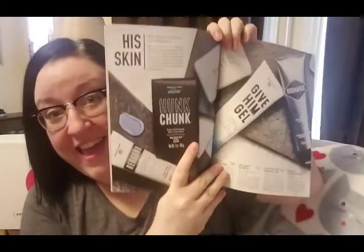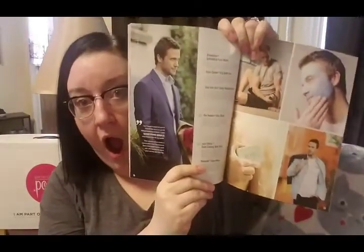Are you ready? His Skin. Oh my God, Rebound, Thermal Mud, Charcoal, and Blue-Green Algae. The Man Face Mask! Hunk Chunk, Give Him Gel. Lightweight Gel to Body Moisturizer for Men. Hunk Chunk, oh my God, Bromance, Exfoliating Face Wash. I'm dying! I feel like we're just turning crazy new leaves. This is crazy. Oh my God, I'm mind blown.